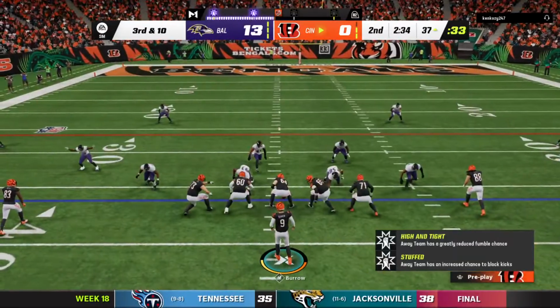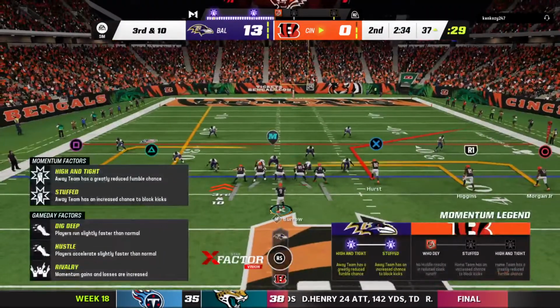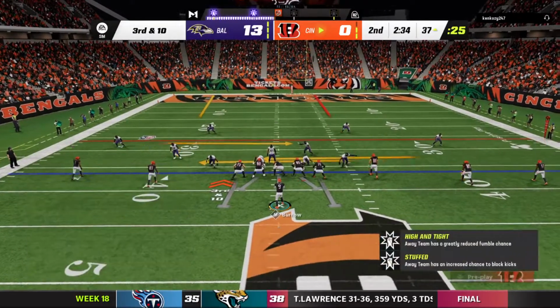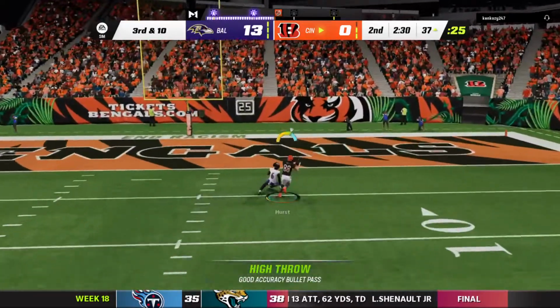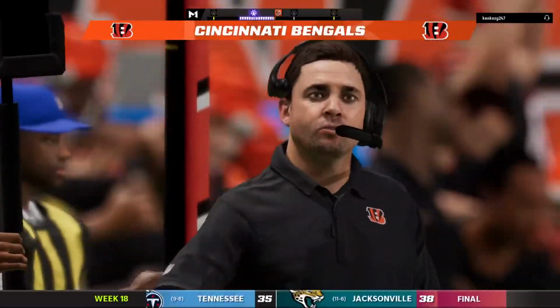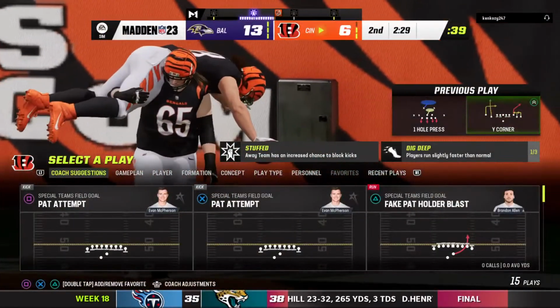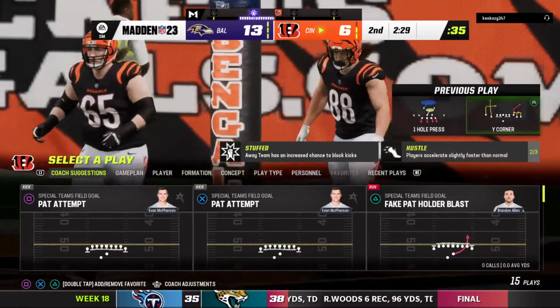Here we go. So back-to-back incompletions, and that has him staring at a 3rd and 10. Here's Burrow setting up to throw it. And this is caught inside the 5. Touchdown, Bengals. Hayden Hurst, his 6th touchdown of the season. And the Bengals have cut it back within a score.